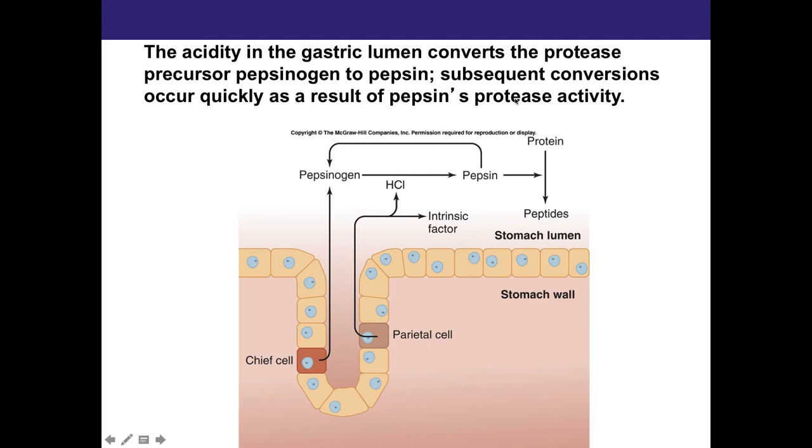So what happens if there's a deficiency of intrinsic factor or B12? It can lead to something called pernicious anemia. You can just remember it as anemia, but remember, anemia is when you don't have a whole lot of red blood cells, or a lack of hemoglobin, which causes people to be very tired and fatigued. Okay, so intrinsic factor is also secreted by the parietal cells along with hydrochloric acid.